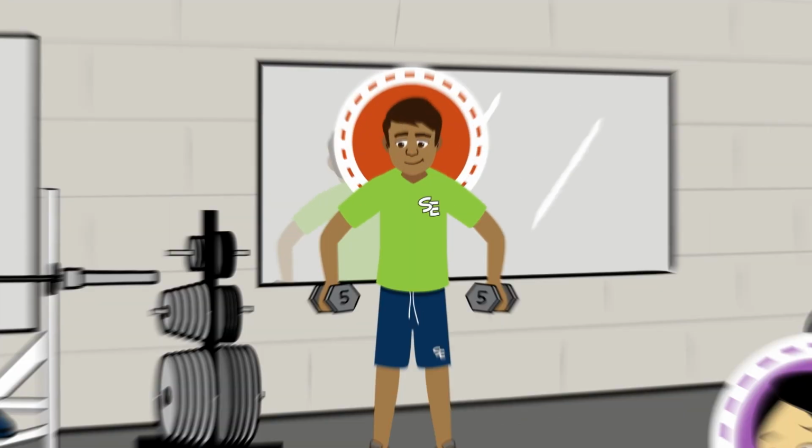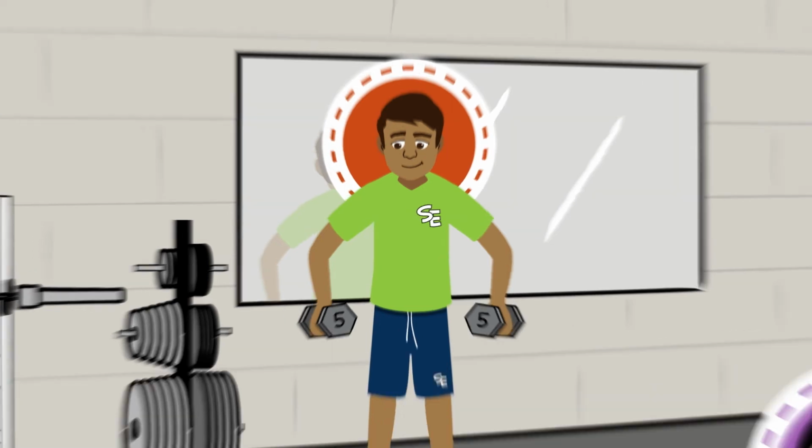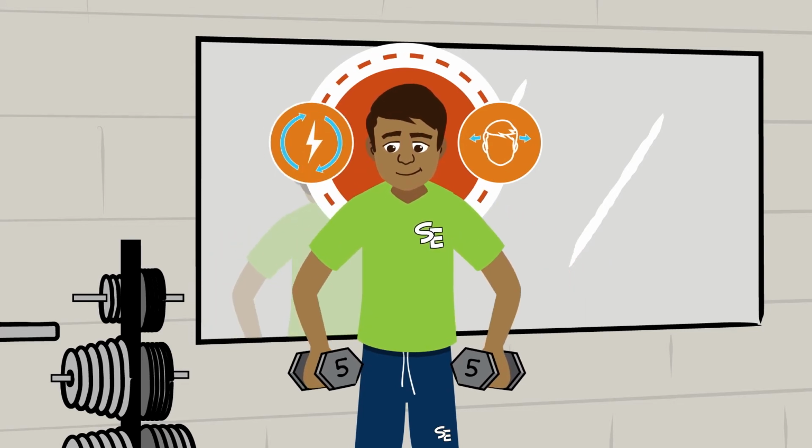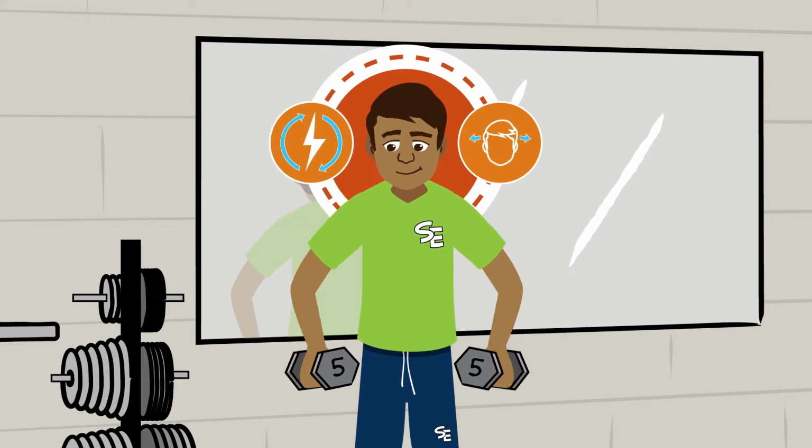3 students work out in the high school weightlifting room. A red circle appears behind a young man's head, featuring 2 orange bubbles, one displaying a lightning bolt and the other displaying the outline of a head moving from side to side. Signs and symptoms of concussion may overlap with other health problems or conditions, such as chronic migraines.